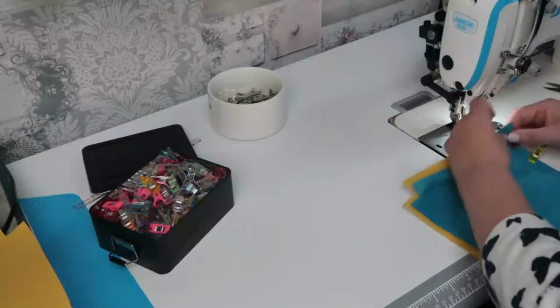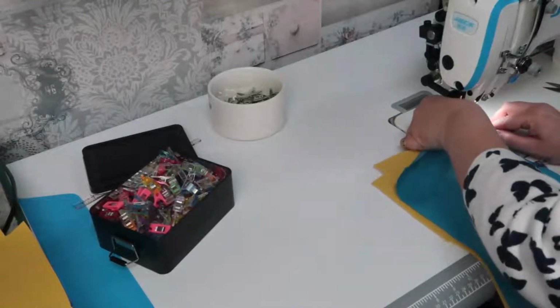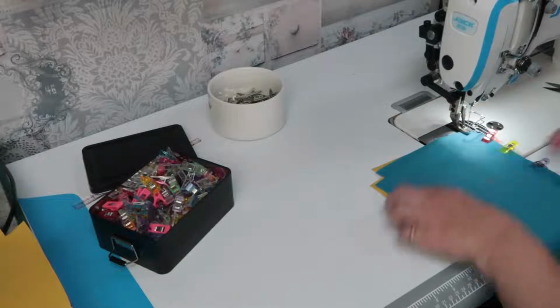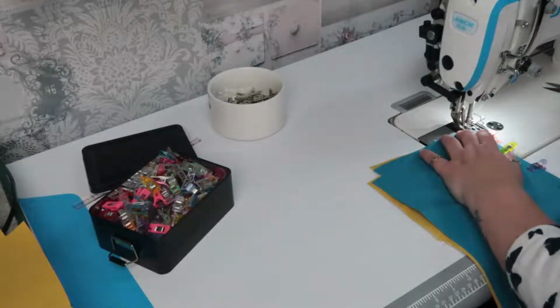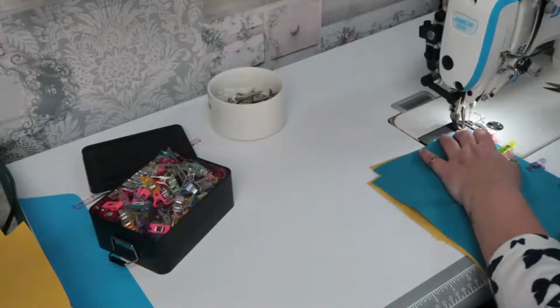So I'm just going to attach that at around about 3/8 of an inch, because I'm using a number 5 zipper. If you were using a number 3 zipper, it would be 1/4 of an inch.